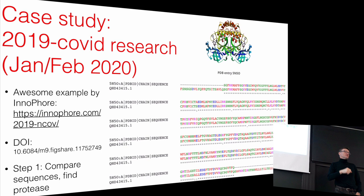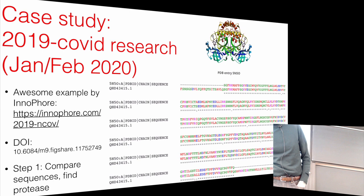So just based on this sequence, in an hour, you can create a homology model of the protein. And they've gone through that. They've done some molecular models. They even did some simulations and energy minimization, which I'm not sure how important it was. But based on this, you can learn a bit about the structure.